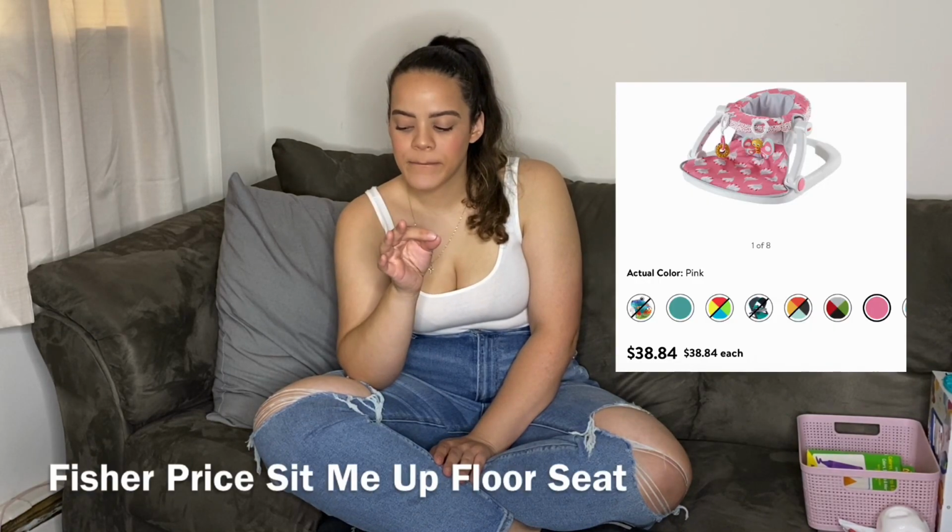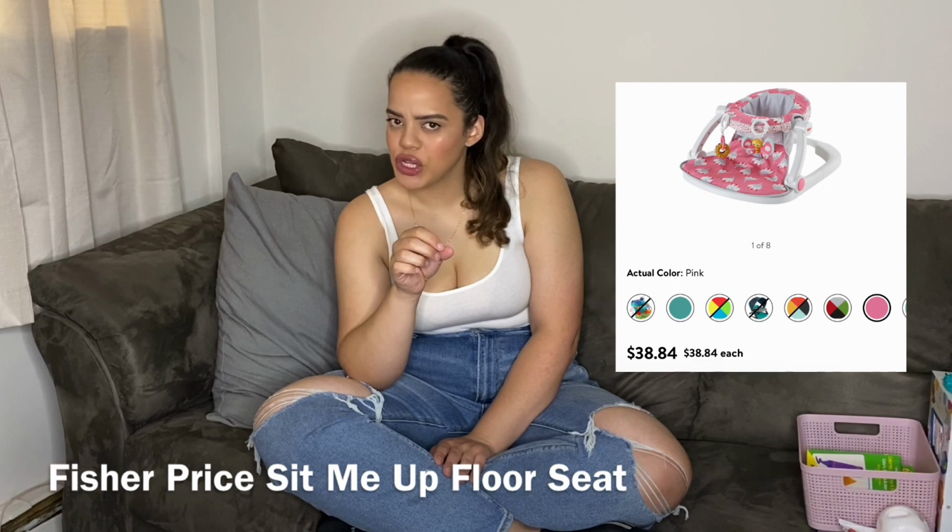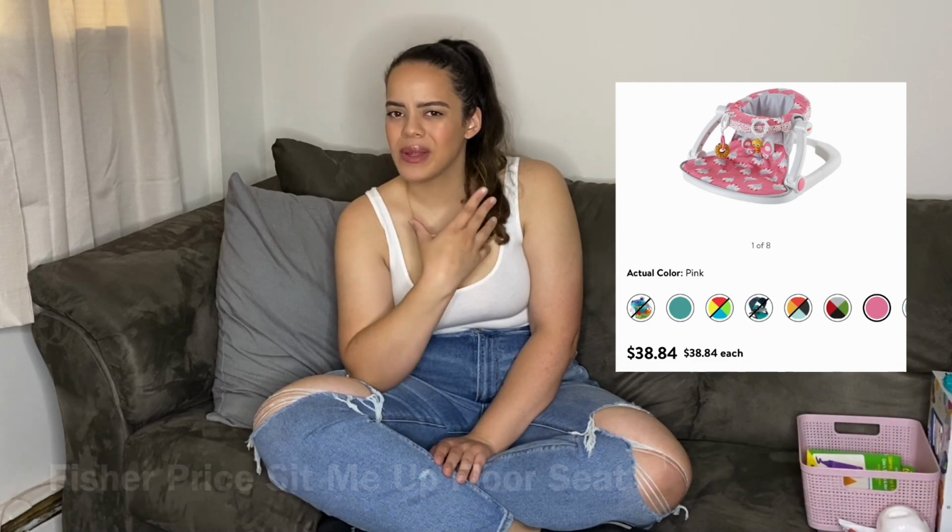I bought it at Walmart. I'm gonna insert a picture here. I wanna say it was $30, but the picture will correct me, or maybe $34.99 or something like that. Super cheap to me when it comes to baby chairs and swings and things like that. This is definitely the perfect in between.